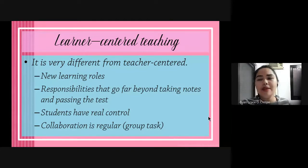Now, some of you may have experienced the curriculum that was more teacher-centered. Before, in every discussion, the teacher would discuss, then give an individual activity in your notebook, then give a quiz the next day or after the lesson. Then after that, it was just activity, quiz. Your notebook gets filled up from writing, and your papers run out from the quizzes. Then you will have an individual project, and then a periodical examination for that grading period. That's where it ended. But now it's different.